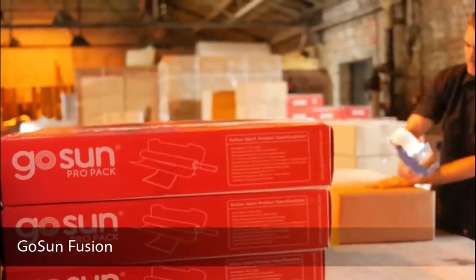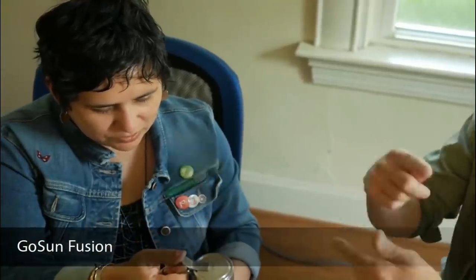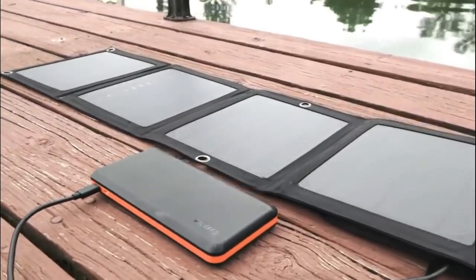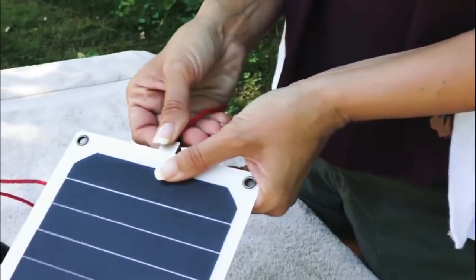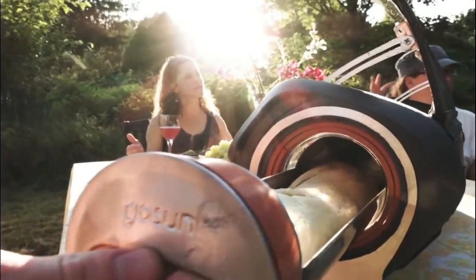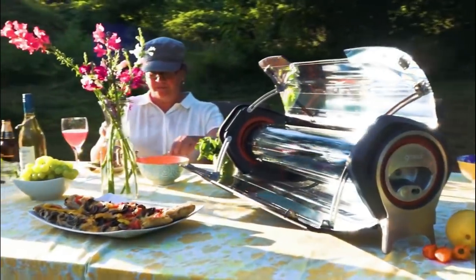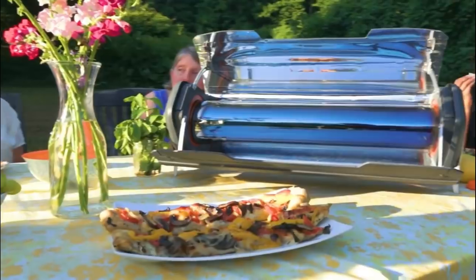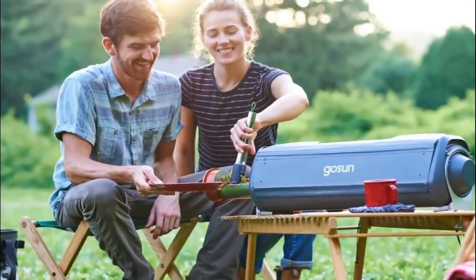We are GoSun, and we believe the sun can and will power the future. Solar power technology has become more popular and affordable than ever, but we are still burning fuel to cook. It's time to upgrade your kitchen with the GoSun Fusion. More than a solar oven, the Fusion stands on its own as a complete cooking solution.